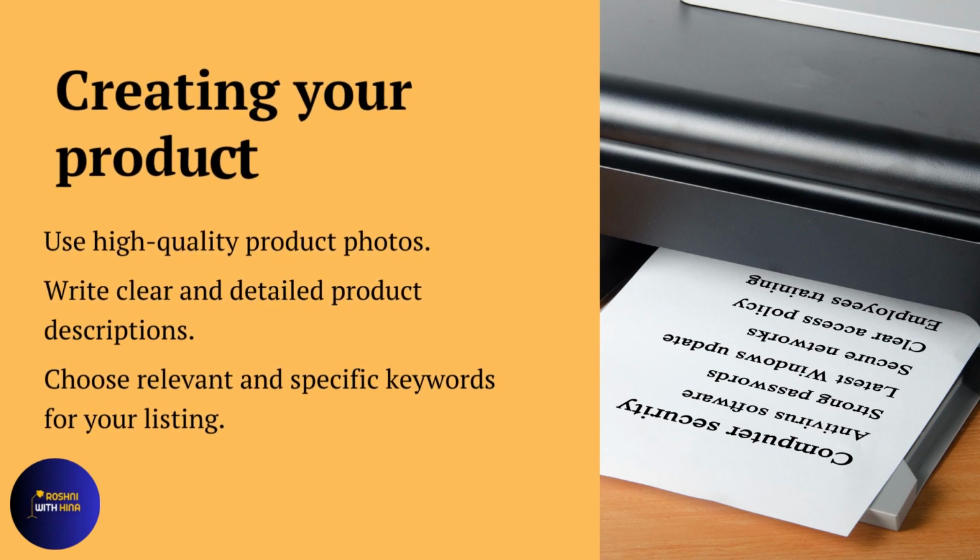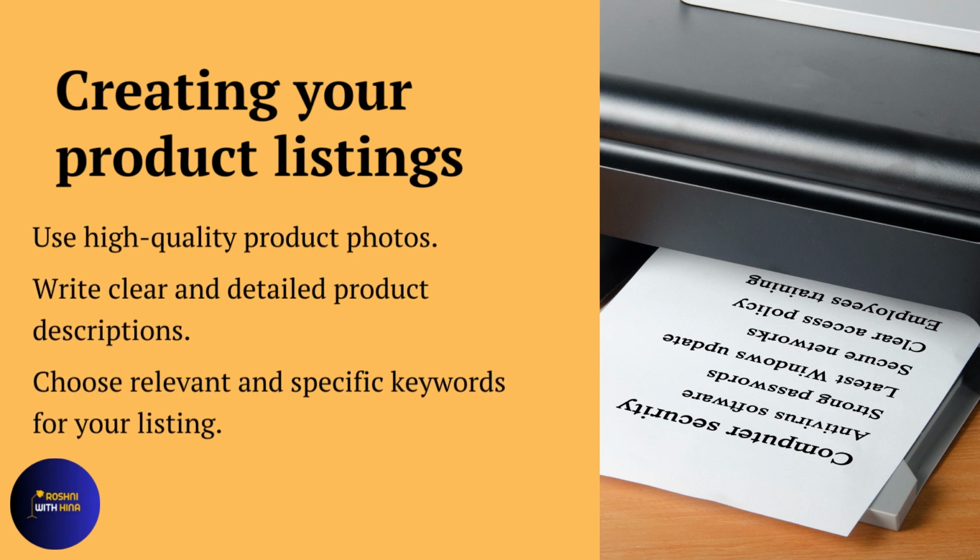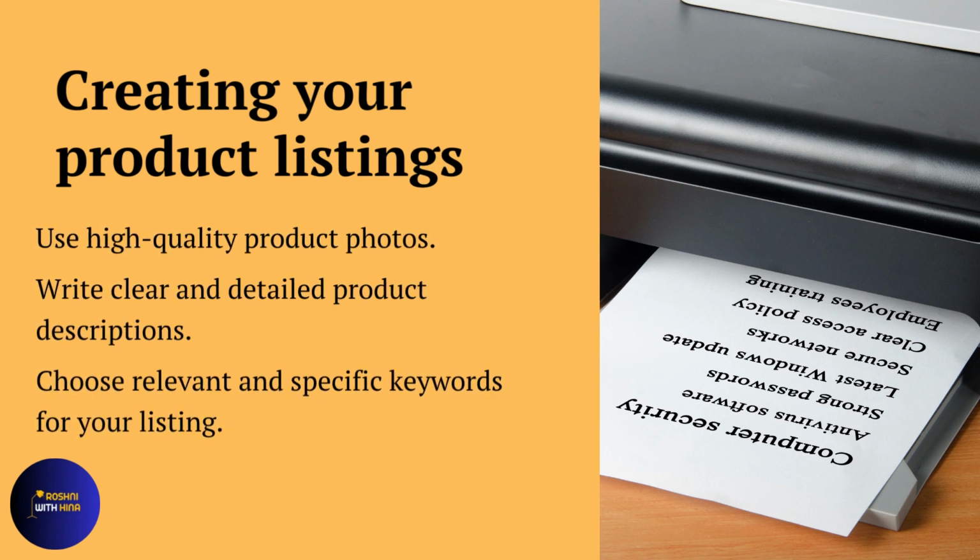Creating your product listings. Use high quality product photos. Write clear and detailed product descriptions. Choose relevant and specific keywords for your listing.